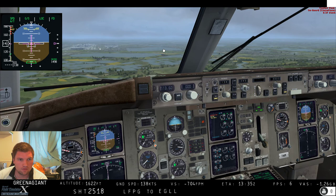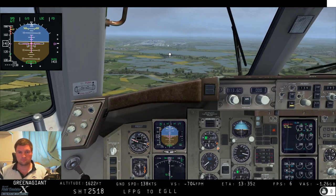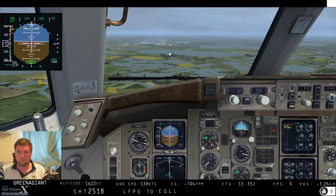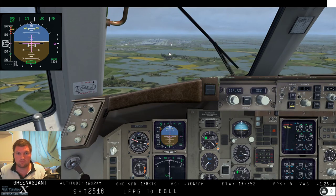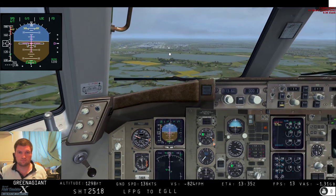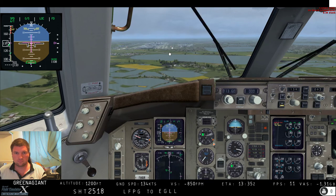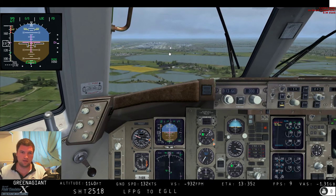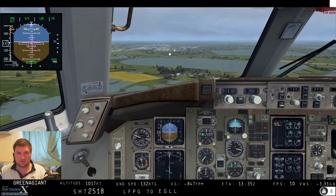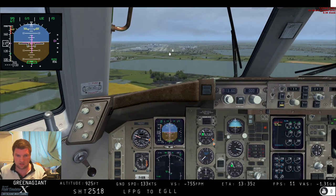Enough. So let's bring her in. Oh, still haven't fixed joystick cam. Weird coming in this way, very rarely on 09s whenever I fly into Heathrow. 1000's checked. I think our decision will be about 200. I didn't actually key it in though.